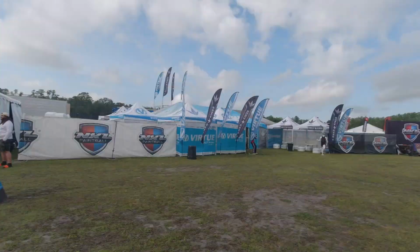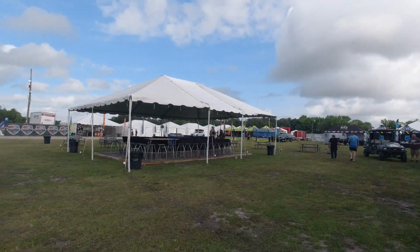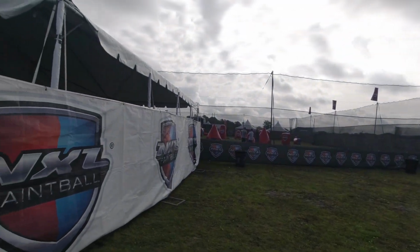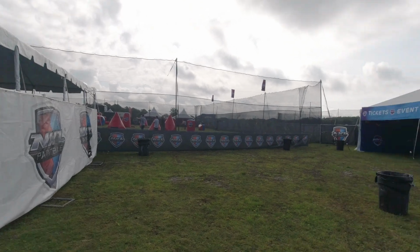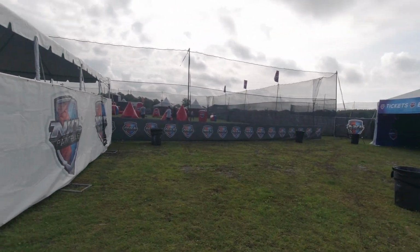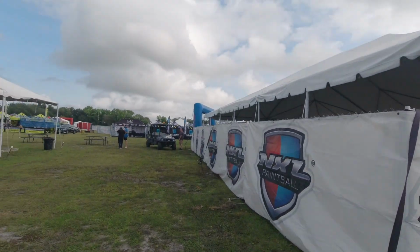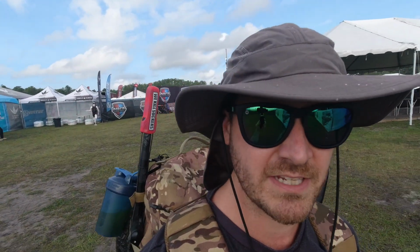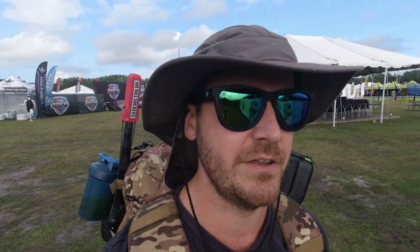So right when you walk in, you'll walk in through there and literally the pro field is right here. So it's really, really cool. They're doing it this way. There's standing room only here. The VIP is here. And then over there is the grandstands. So you're going to want to get grandstand tickets if you want to be able to sit down and all that. The VIP is all covered.